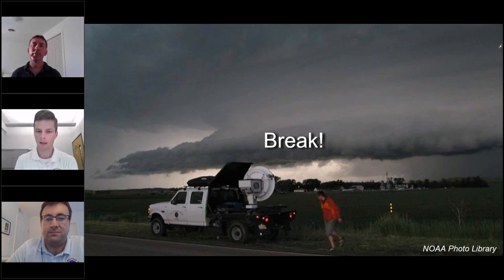Great point, Mike. Does a gust front create or support the formation of straight line winds? Yeah, a gust front is typically an indicator that there are straight line winds. It's very hard to tell just by looking at a storm how strong those winds are going to be, but usually that does mark the front of the straight line winds.